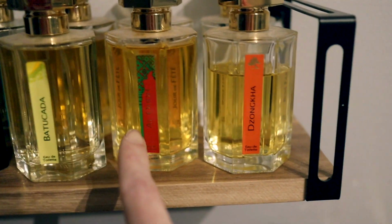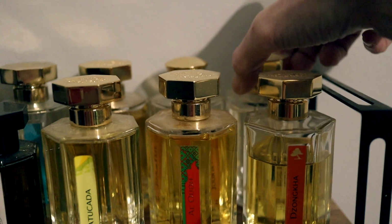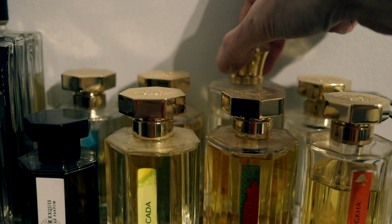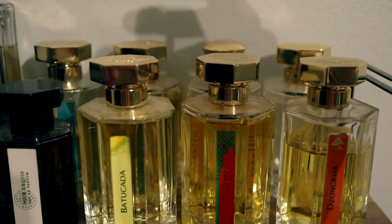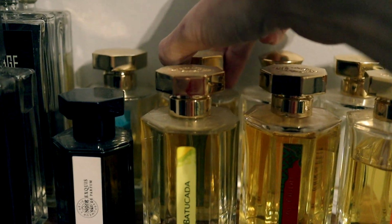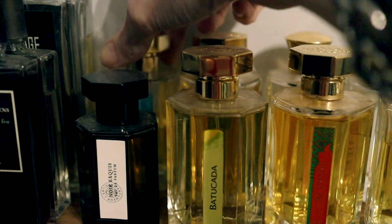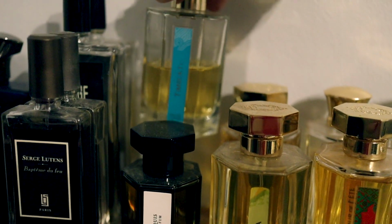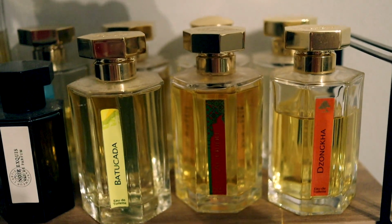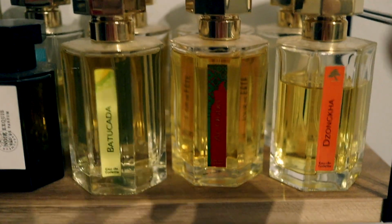Then I've got Bataclan, Al Oud, Timbuktu. Over the back, we've got Bois Farine. Jeu de Fête, this one's really nice, it smells like the sugar coating on chocolate eggs or something. Mûre et Musc, which is a nice aniseedy licorice kind of affair. And Timbuktu, which is like the classic, right? I like Timbuktu a lot, but I actually prefer a lot more of these compared to Timbuktu, but it's the kind of classic, right?